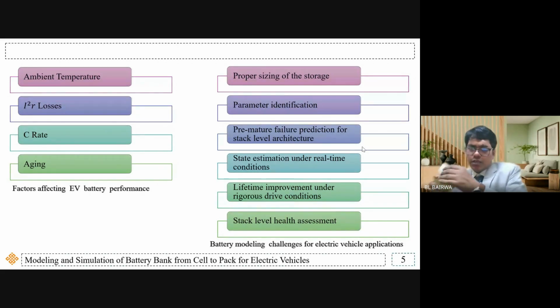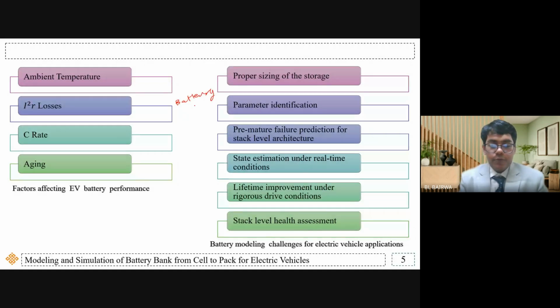In the electric vehicle or in the EV cells, we need to check the battery capacity. We need to identify the battery capacity. If you are going to buy some battery, then you will tell how much Ah you want. The rating of the battery is the voltage and Ah capacity. How much voltage and ampere hour, that is battery capacity.